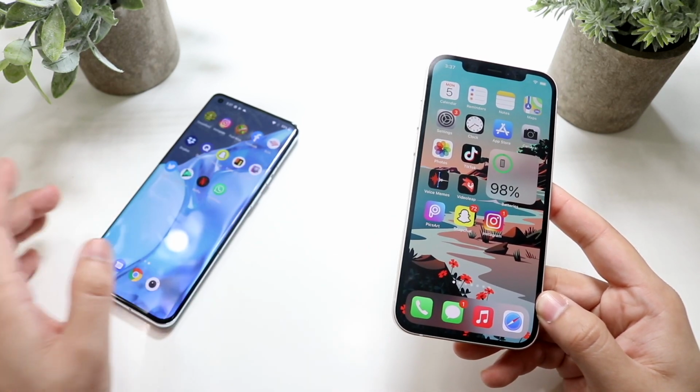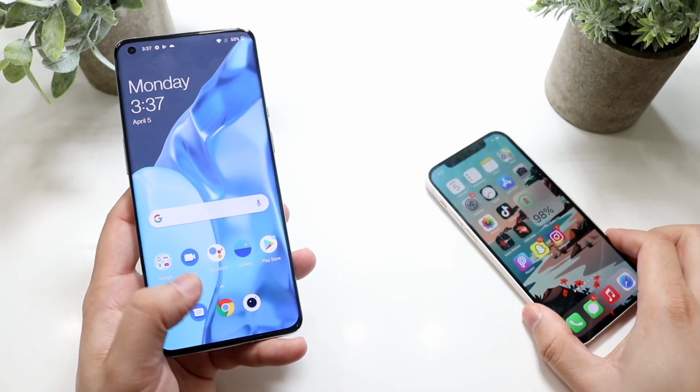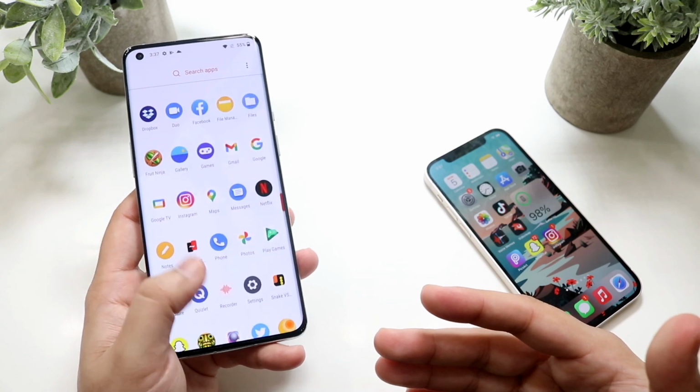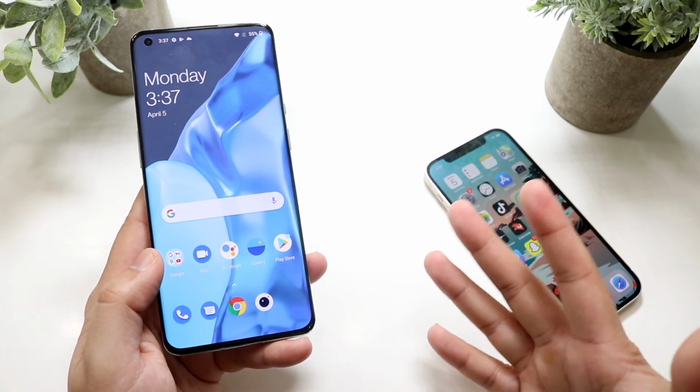On the flip side though, with the OnePlus 9 Pro, this is like the iPhones of Androids. You're getting very stock software. As you can see, there really isn't anything super crazy. I mean, it's very stock. You can go into any app. The fluidity of it is very beautiful. Like, there's not a lot of bloatware, if any at all.